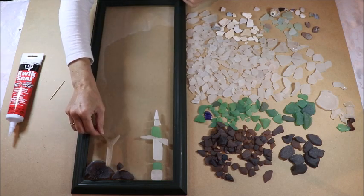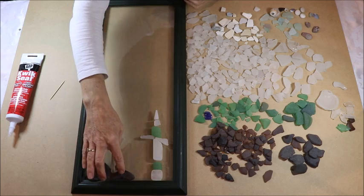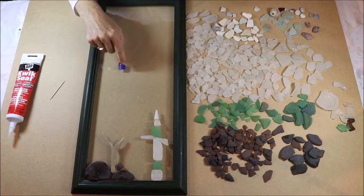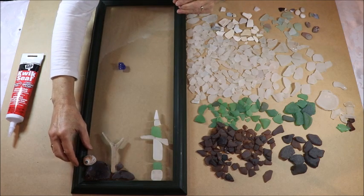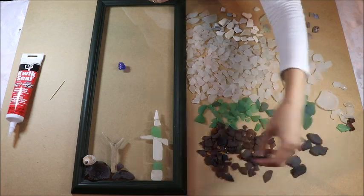And I want to put my piece of driftwood that I found at the bottom and a couple of big brown pieces. And I have that one blue. I only found one blue, so I'm just going to set it on the glass, and I'm going to find a way to work that in as I go. And I wanted to put my moon snail at the bottom. I want the bottom to be kind of heavy because it's the bottom of the ocean.